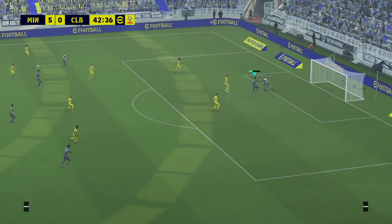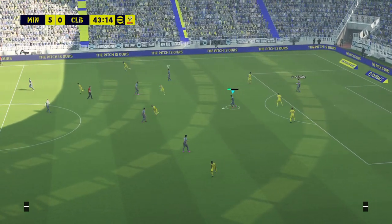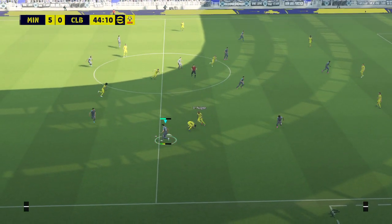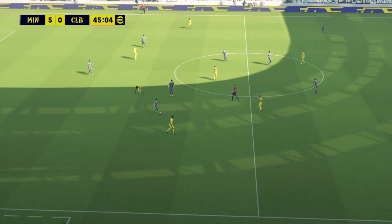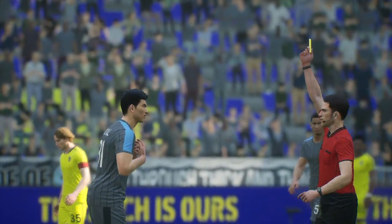Crosses it into the area. Good take by the keeper, he's read that well. Oh, some tackle that. It's a pretty loose pass. Well, they could break here. There will be a foul. A free kick has been given. And he's going to have his name taken.